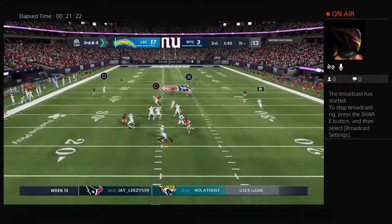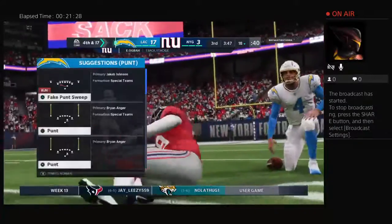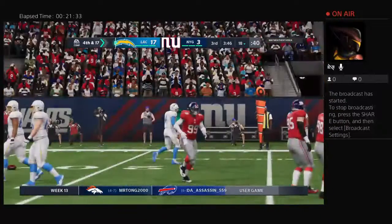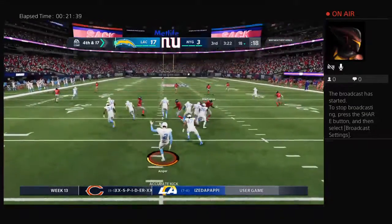To throw his car. And the giant rush gets home as down he goes. Emmanuel Ogbah able to record his 5th sack of the season. So they come out of the locker room trailing, but plays like that, they won't be trailing much longer. Defense really starting out well this second half.